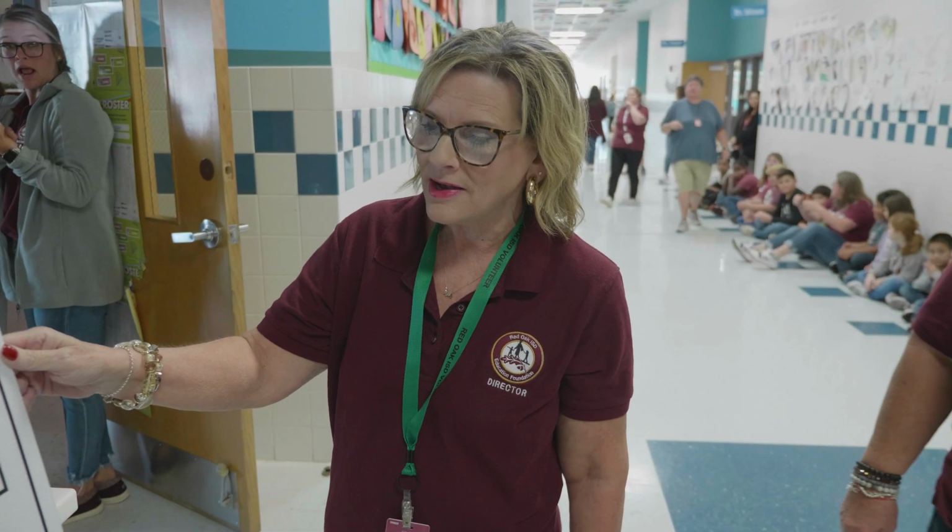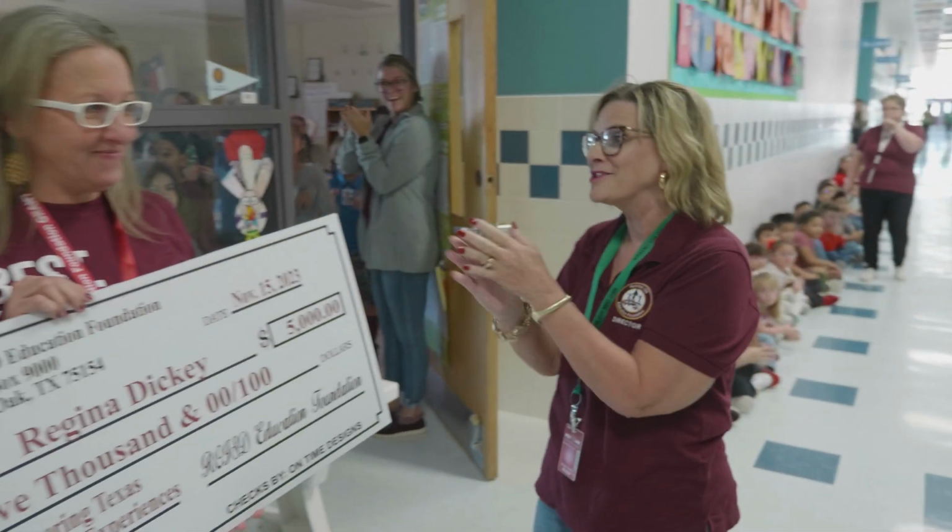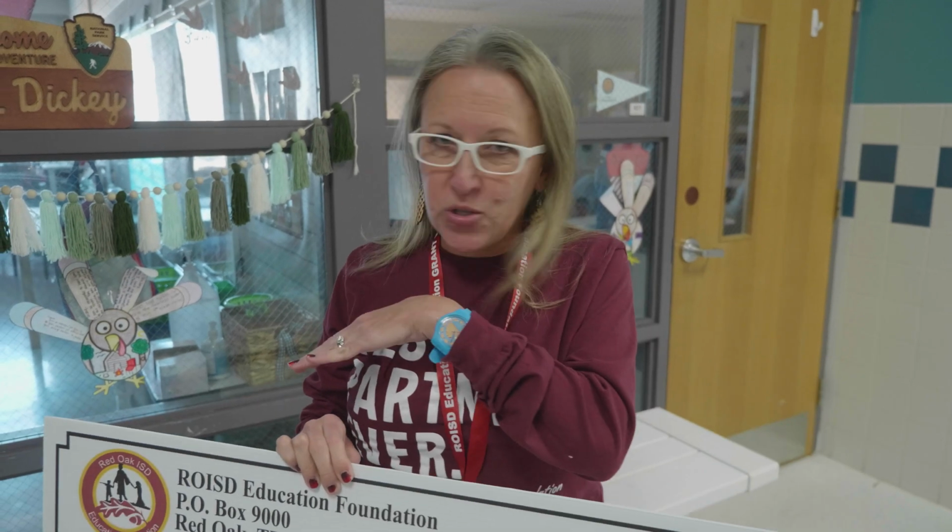$5,000 for Discovering Texas Through Real Experiences. We are using this grant to take all of 4th grade to San Antonio and Austin to see the Capitol and the Alamo and learn all about what we're learning in social studies. We're going to see it in reality, and it's going to be awesome.